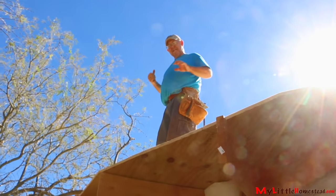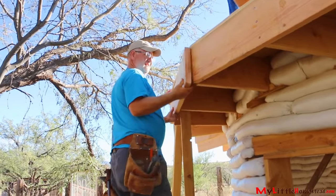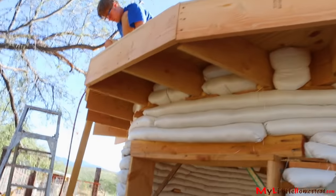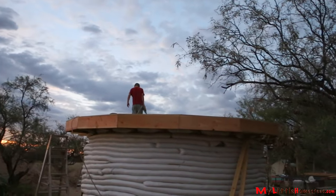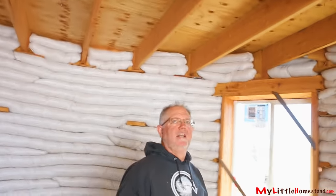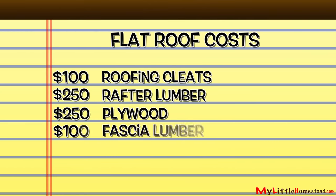Pull up the plywood a little bit so we can make our cuts. Put our fascia board on, reattach the plywood, and we have a segmented roof up here that almost looks circular. That's good. We can put telescope stuff on there and even a bed maybe so we can sleep up there. Fascia is around $100.